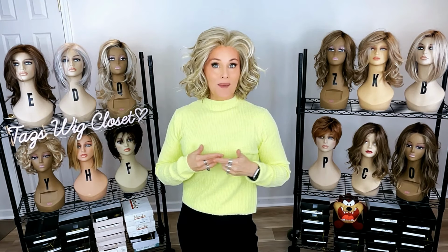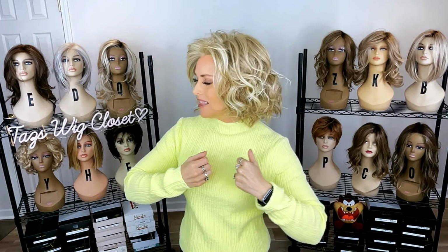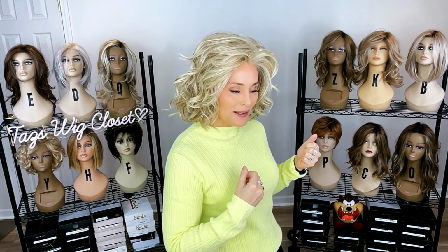But again, if we're looking at Bonbon or even Kona as an example, I feel like those front pieces are just so long and unmanageable compared to the beautiful fringe on BRIGHTON. So the weight on BRIGHTON is about 3.5 ounces. It's really lightweight. Now we can see some variance in density, which is going to affect that weight overall. But I really feel like this is nice, light, natural density. It feels very lightweight on the head.